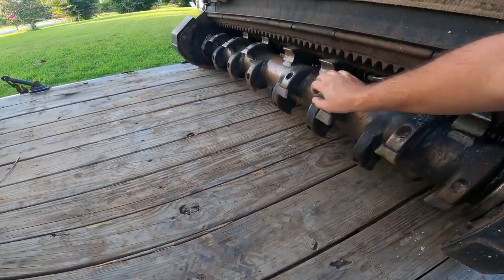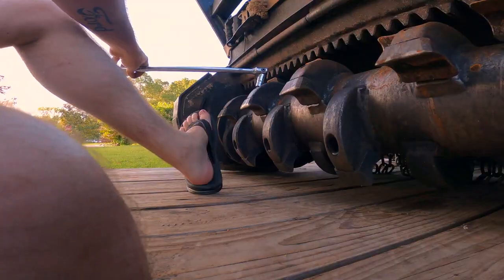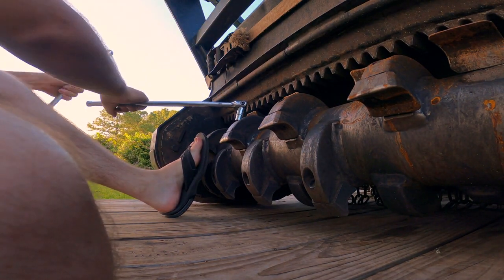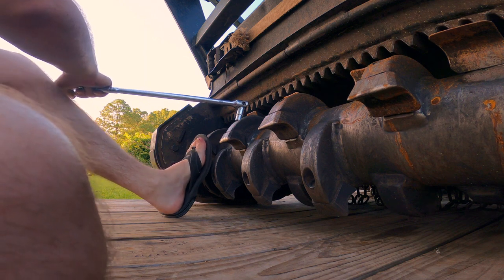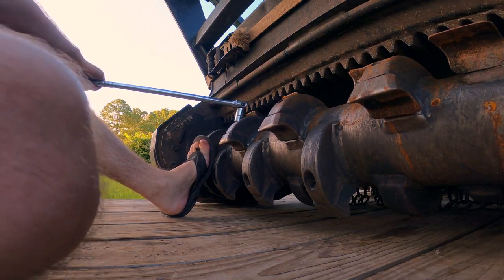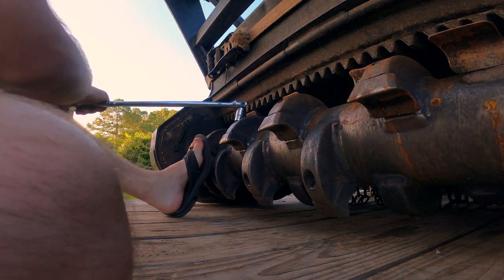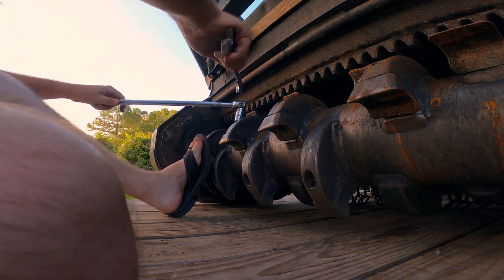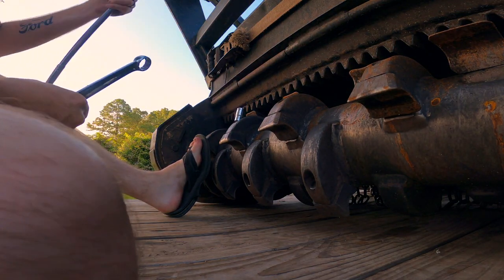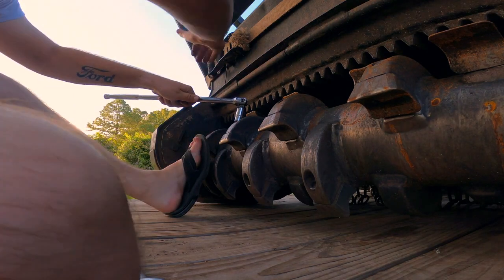Some of these knives, and then right there we're missing a knife. We gotta put one on for tomorrow, so we gotta go find those. All right, let's see if we can break some of this off. Oh, come on. Going the right way, yeah. This ratchet or breaker bar has seen better days. Whatever.